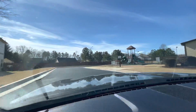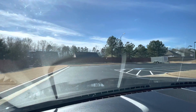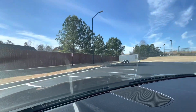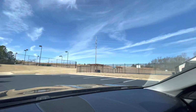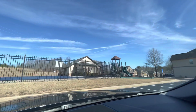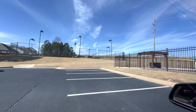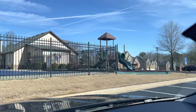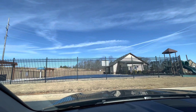So if you've been looking for a swim community, tennis community, playground community, and look, it's very well maintained. It has like 2 tennis courts, a little pool area over here, and then the clubhouse and the playground. Again, showing you the tennis courts, the pool, we'll zoom in, and playground. I think it's going to be a good opportunity for you.